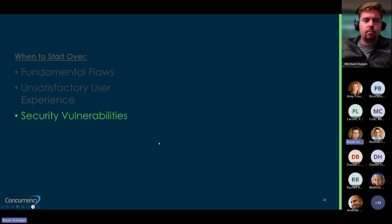You have security issues, right? Maybe the security roles, responsibilities, and groups were not all set up properly. And then you've got shadow IT development issues going on all over the place. We've seen that happen too.